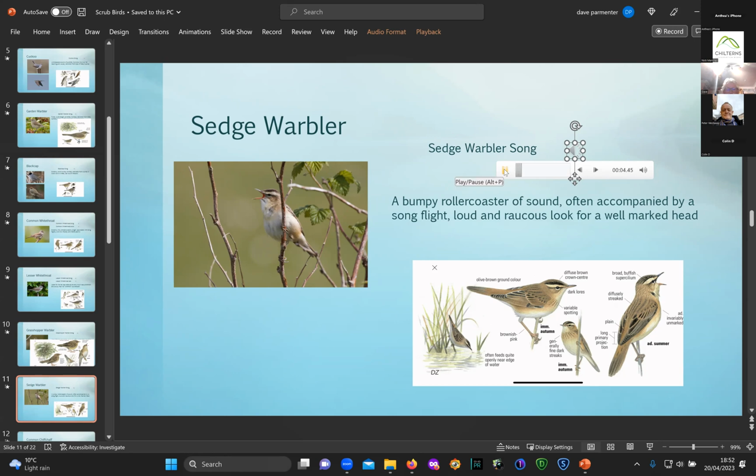So rattles and churs and some quite fluty notes as well. Quite a good mixture, and as I say, it does tend to sometimes mimic quite a few species: starlings, robins, reed warblers, and such like. This is a fairly classic song for them. So you may well find one of these on your transects. Whether it stays and breeds could be another matter, but again, it's another bird of the scrub that you might come across.